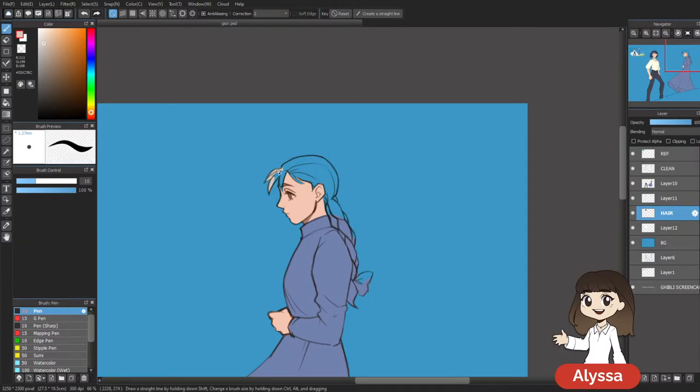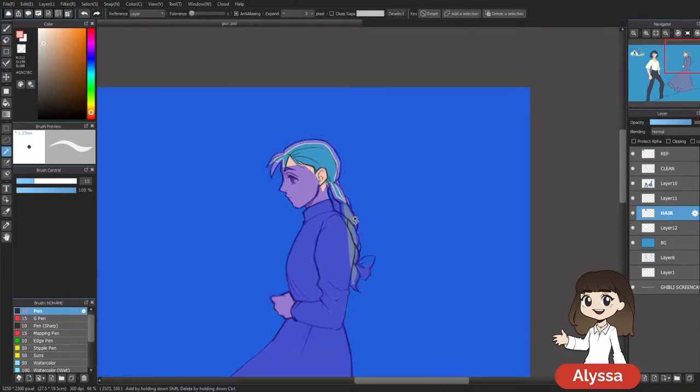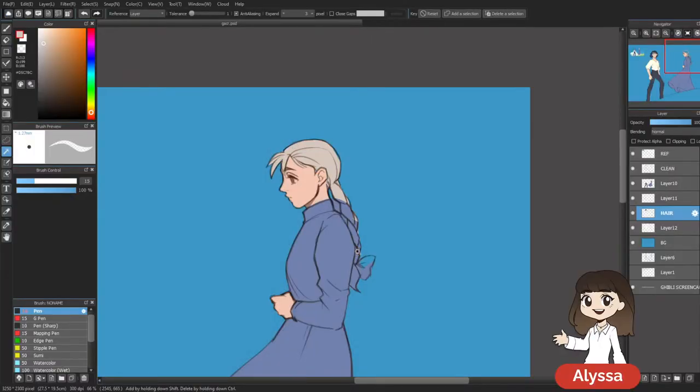But for anyone who is just tuning in, feel free to let me know what your favorite Ghibli film is. We'd love to know, since it is Ghibli themed. Erase some parts of her dress that I've accidentally colored in.